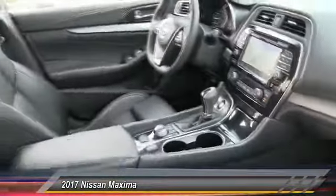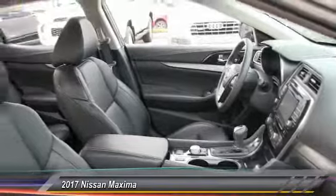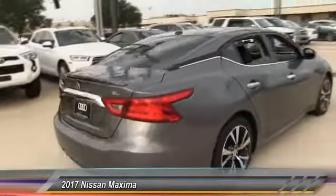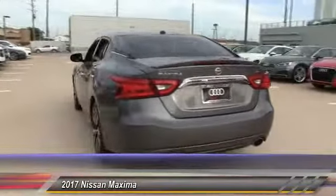Here are some of this vehicle's great options: stability control, traction control, navigation system, remote engine start, keyless entry, power passenger seat, steering wheel audio controls, anti-lock braking system, backup camera, leather-wrapped steering wheel.